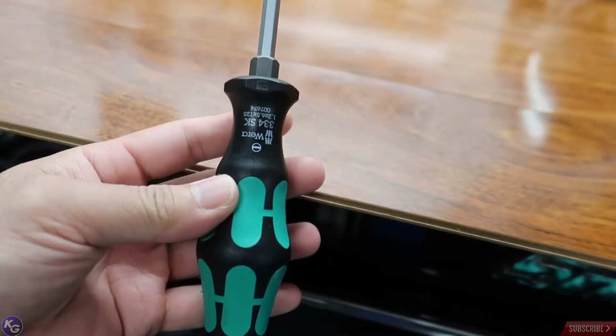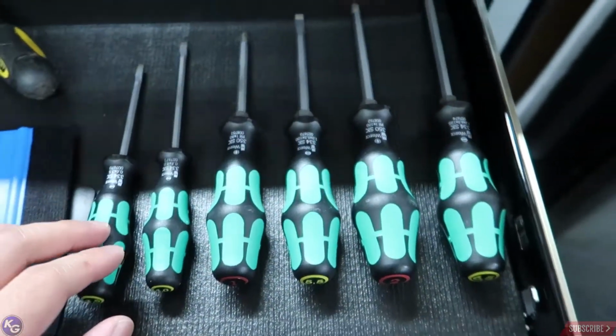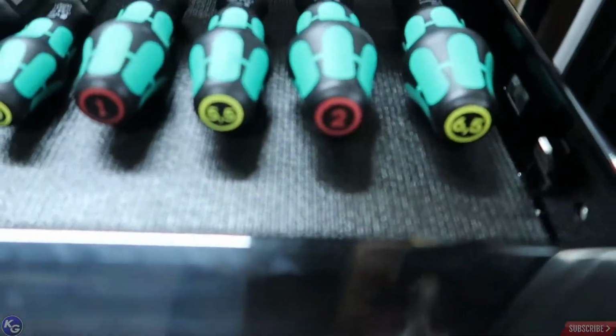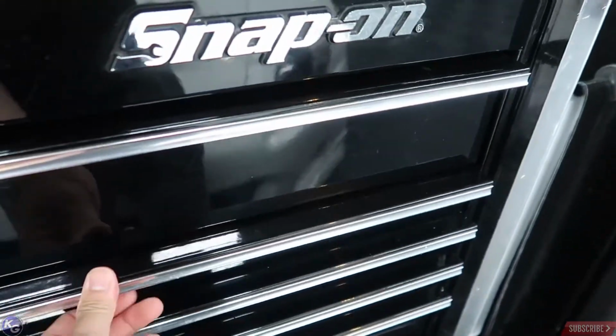I haven't really tried to use this as much, but for the little stuff that I have used it for, they work fantastic. So those are my Wera sets. I'm gonna order more. These aren't the complete ones. There's actually a lot more. So we'll look into that later.